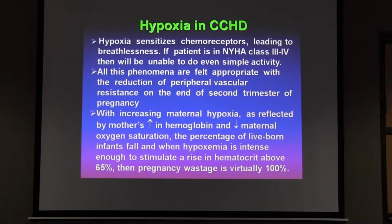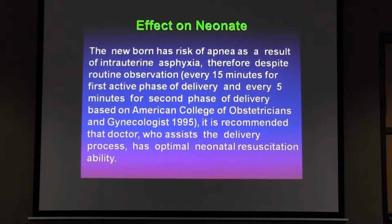So all these phenomena are felt appropriate with the reduction in peripheral vascular resistance. With increasing maternal hypoxia, as reflected by the mother's increase in hemoglobin and decrease in maternal oxygen saturation, the percentage of live-born infants falls, and that is very important. The newborn has the risk of apnea as a result of intrauterine asphyxia.